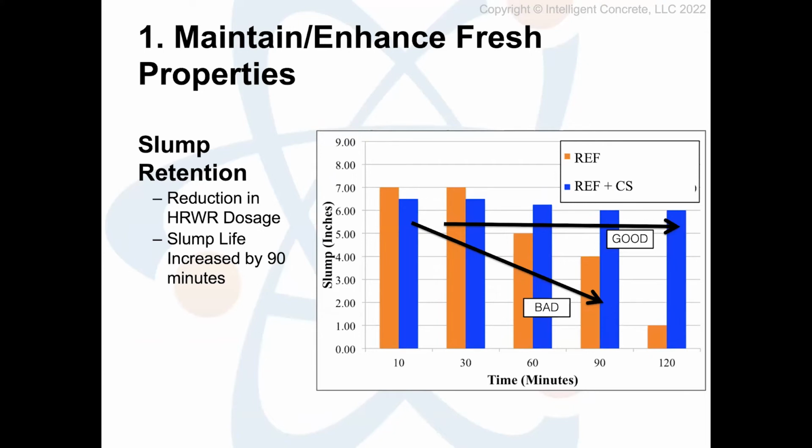So by the time we got to the placement area, we had to add a lot of water to the reference mix to get it back to the slump that the team needed for a hand placement.